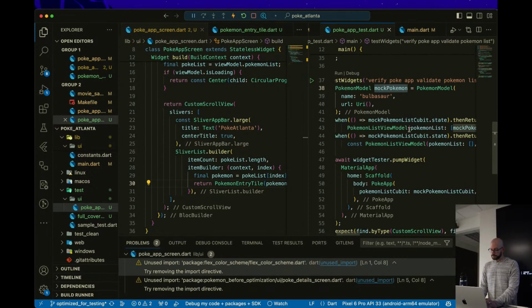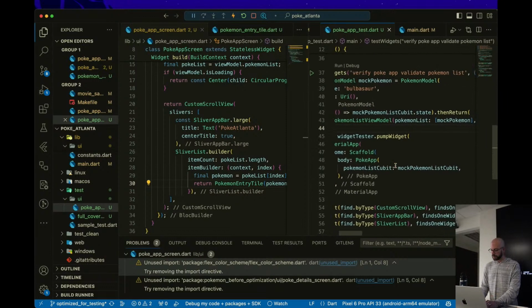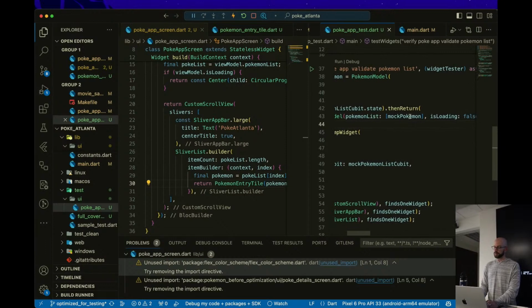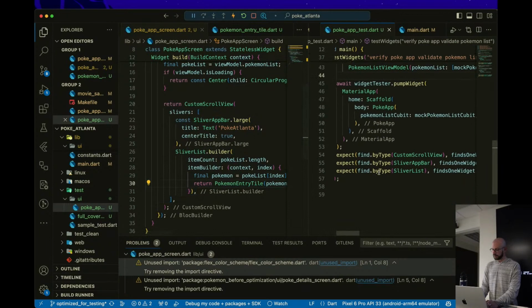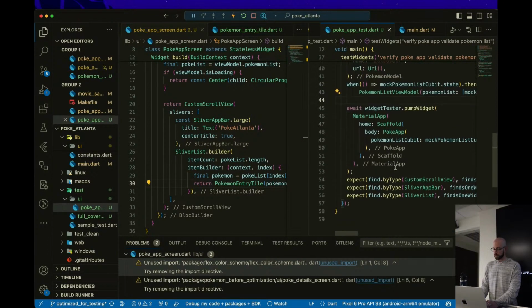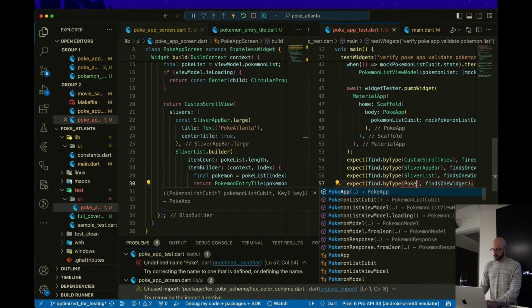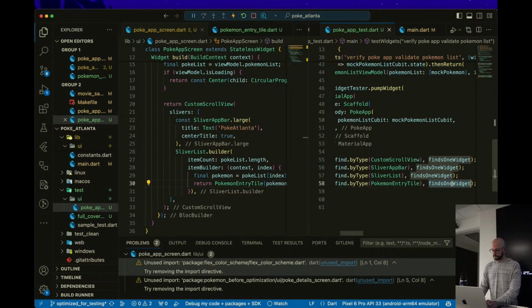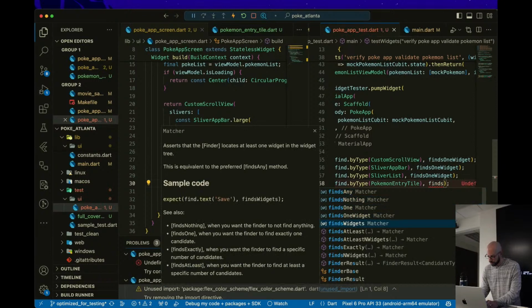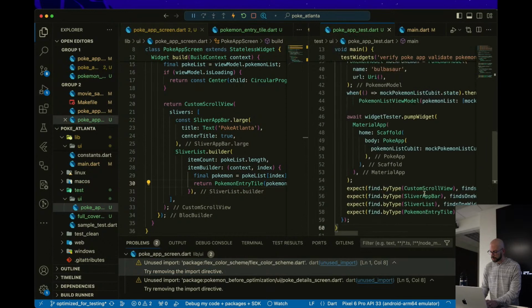So in this case, we're doing the same test, but instead, whenever we call our state from our cubit, instead of returning just an empty list, we're going to at least return one Pokemon so that we can render the sliver list. So in this case, we should get our sliver list back, and at least one Pokemon entry tile. And I'm just going to do another fun find, just as an example, even though there should only be one, just to show you guys some additional options for this.